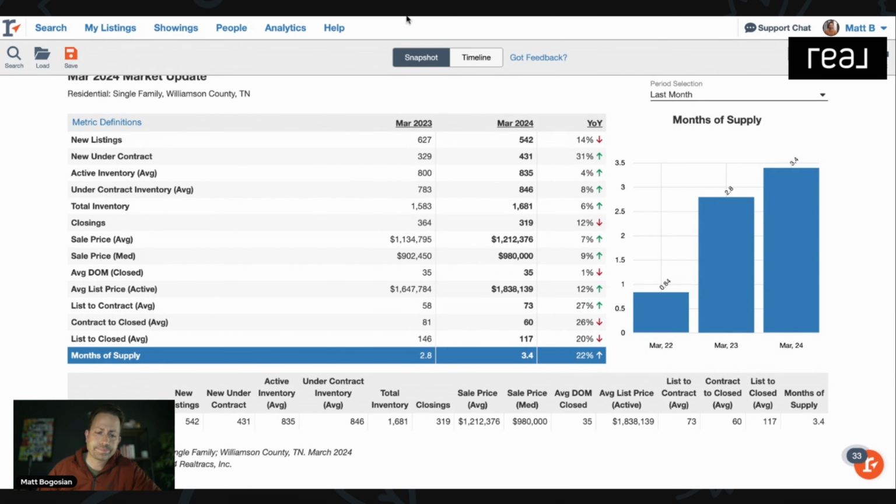So, all right, let me just flip back here. All right, guys. So there you have it. Hopefully that was helpful for you. Some of these numbers can be a little difficult to get through and explain. So I really like to share my screen like that just to make it a little bit easier so you guys can see the data while I'm talking about it.